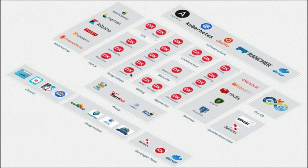Okay, this is really cool. I think this is, as I said, just a totally modern, recommended best practices architecture, and Delphi's right in the middle of it. Cool.